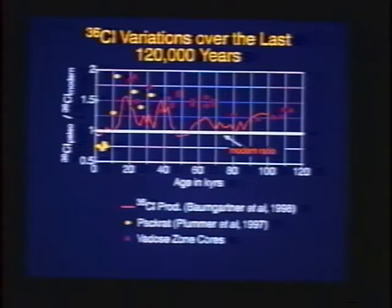Let's start off. The bottom axis of this plot, which is chlorine 36 versus age, is age in thousands of years. The left-hand side starts at zero, and the right-hand side goes back to 120,000 years. The vertical axis is the chlorine 36 concentration of my sample, divided by the modern chlorine 36 ratio in southern Nevada coming out of the precipitation.